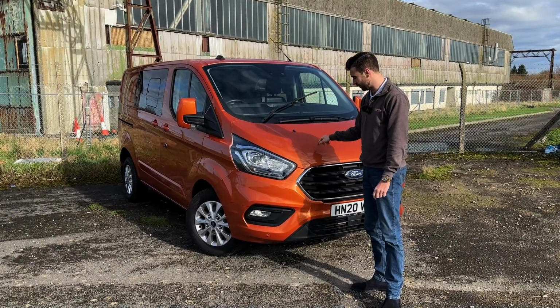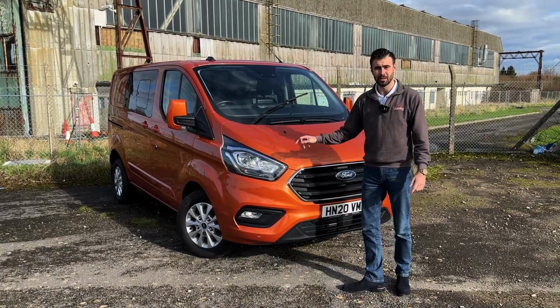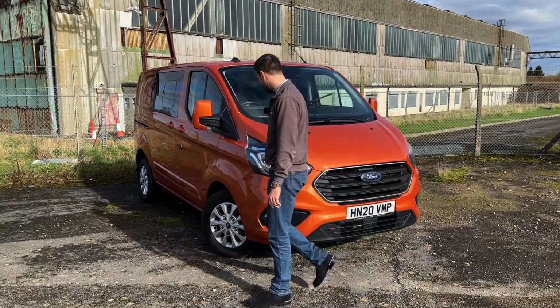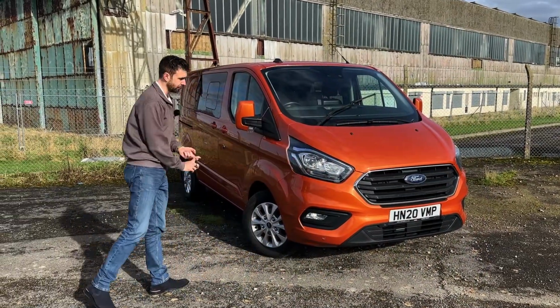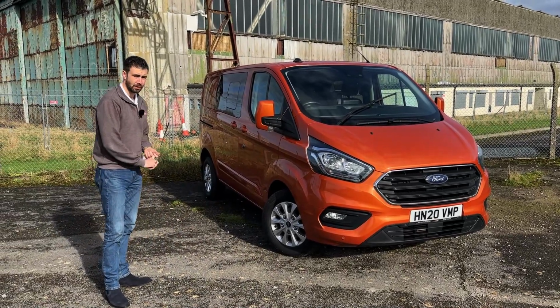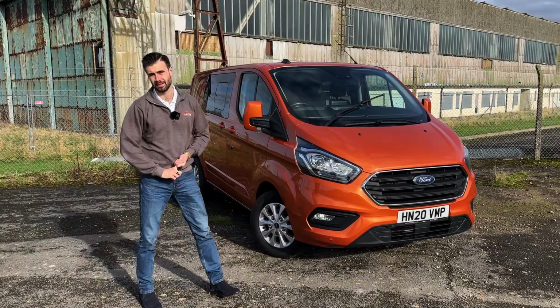I think for that reason, it offers good value for money, because it's just a brilliant vehicle. You can live with this day to day. I'd be happy if I had a business to put money into this and know I'd be looked after, Ford, reliability, running costs, but ultimately it just covers a lot of boxes to what you need a van to do, and it does that really well.